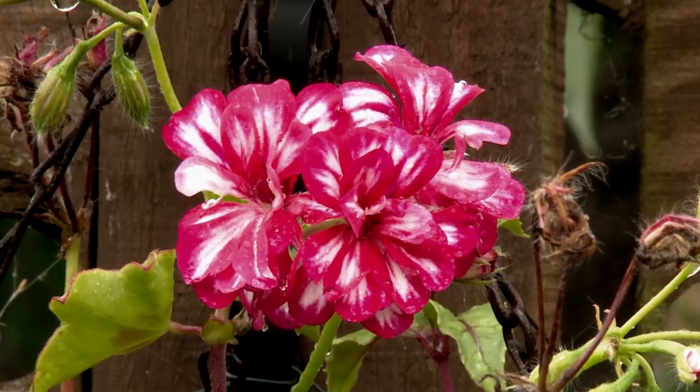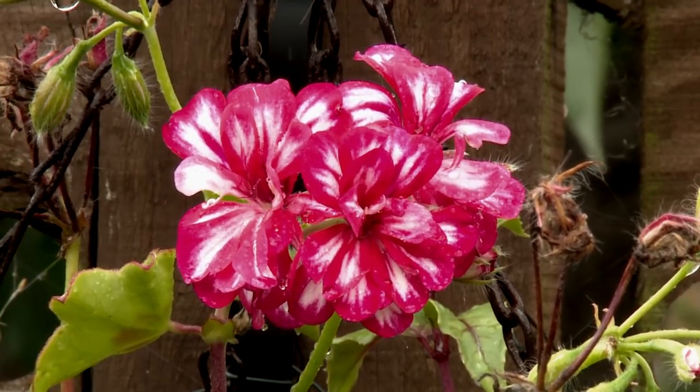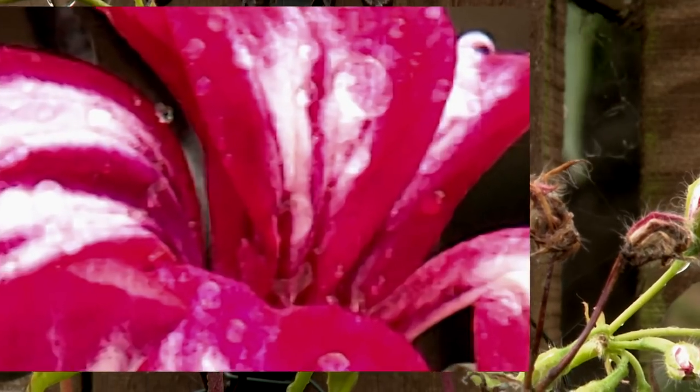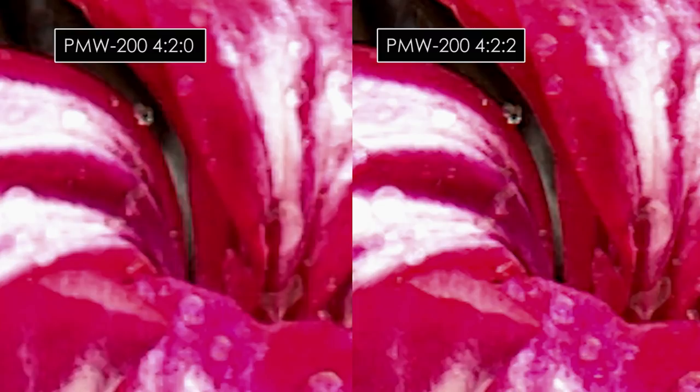So what does having 422 and 50 megabits per second really mean from a practical point of view? Well, for a start, there's an improvement in picture quality. 422 color sampling gives you better color fidelity. That's going to help if you're doing chroma key, blue screen or green screen work, where you need all the chroma resolution that you can get. The 50 megabit codec has more data to play with, so it'll have fewer artifacts than the 35 megabit per second codec of the original EX1 and EX3 cameras.